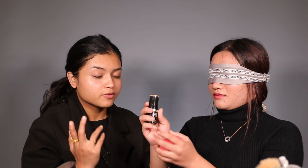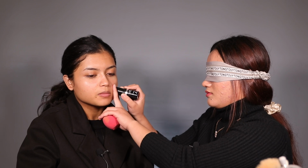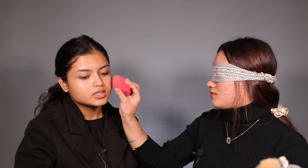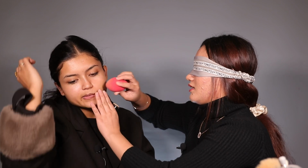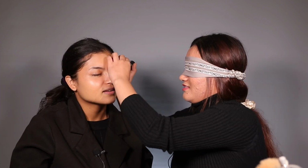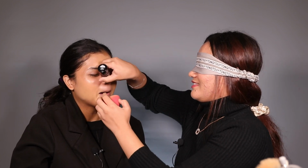Foundation. This is the Makeup Forever foundation, one of my favorites. It's a stick foundation, but it is so creamy and hydrating. It's amazing in winter. Comparatively expensive, but worth the price. It's amazing. I'm not sure what I'm doing. I don't know.